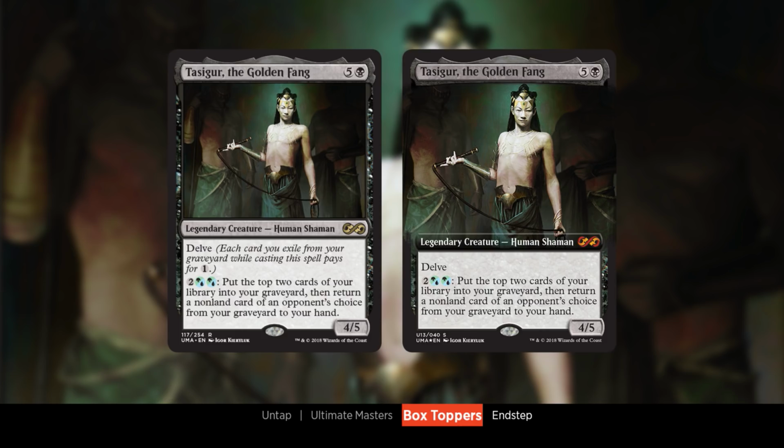Hello, Tasigur the Golden Fang. Tasigur has become a modern staple for its delve ability, which again, no reminder text. Yes, and a new legendary frame for Tasigur, and new art. No banana. I miss the banana. Yeah, we all miss the banana. It's okay.